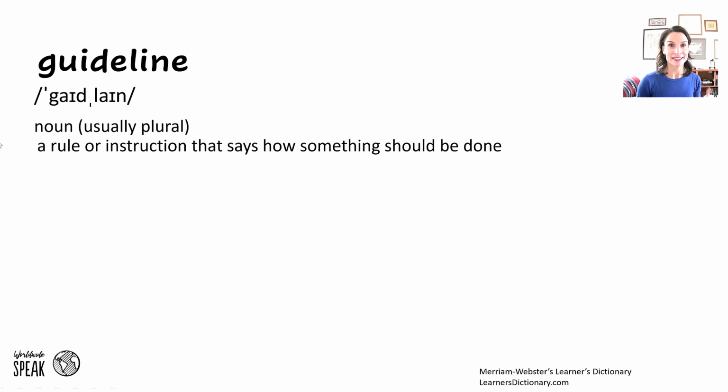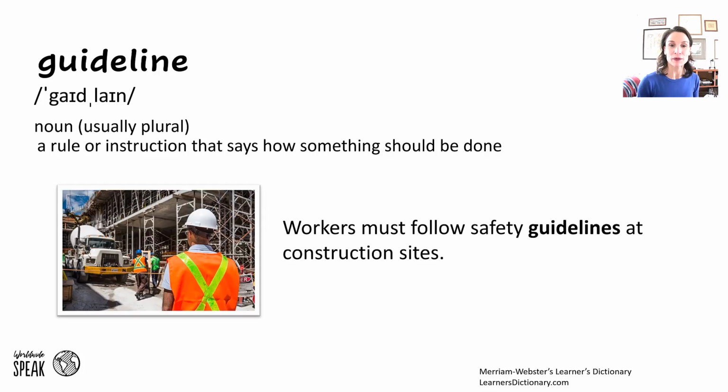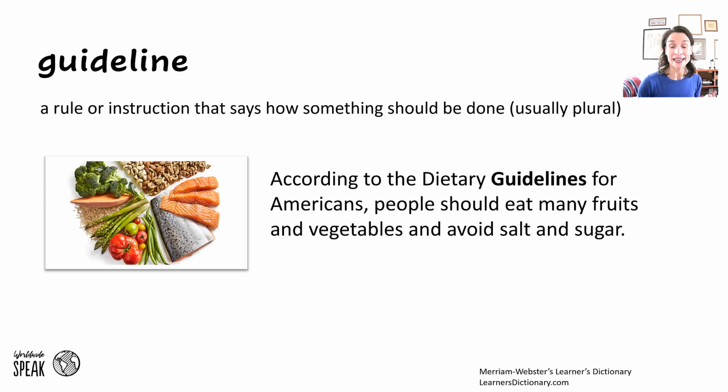Our last word is guideline. Guideline. This is a noun and we normally use it in the plural, guidelines. It's a rule or instruction that says how something should be done. So it's not a law, but it is a rule or a recommendation from probably someone or something important. For example, workers must follow safety guidelines at the construction site. According to the dietary guidelines for Americans, people should eat many fruits and vegetables and avoid salt and sugar.